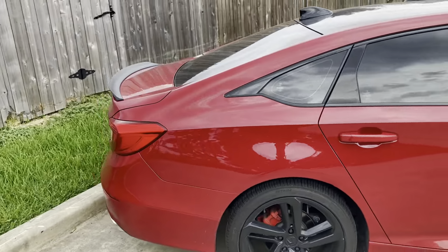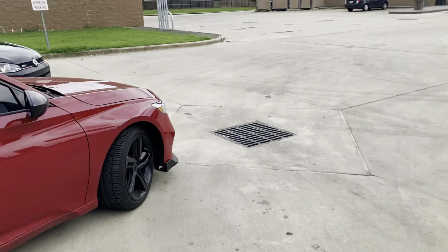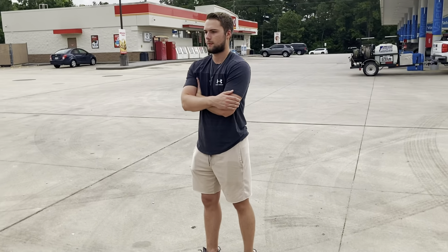I mean, people sleep on these cars. They don't look fast, but man, these things are pretty quick. So it's not stock. I'm going to tell y'all what he got. So what you got on there, Nolan?